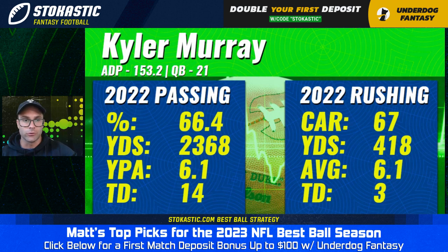This largely has to do with some rumblings regarding the ACL tear. If you guys remember, he tore that in week 12 last year. And there have been a lot of rumors this offseason that Kyler Murray might not be ready for the start of the year. He might not play at all.